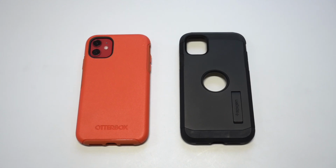The design on the 11 is very similar to the 12 and 13, not a whole lot different. Plus, you have to deal with the notch still on the 11 as well. Now, it might have an LCD display. Like I said, that's not a deal breaker. The camera's really good on the 11 too for phone photography, and yeah.